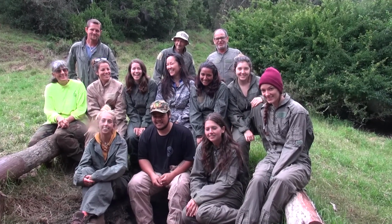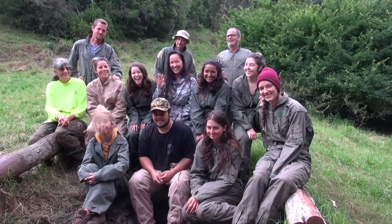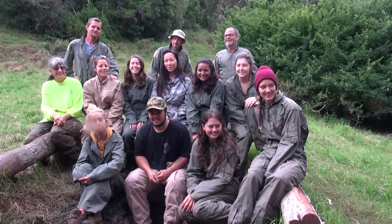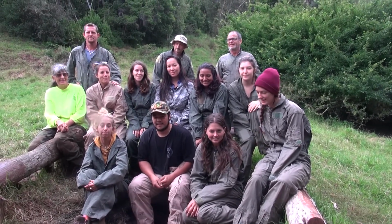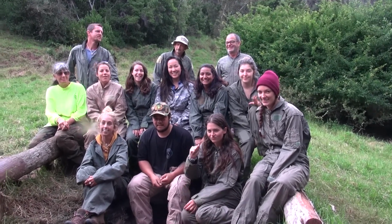This is the Kauai Resource Conservation Program crew up here at the Waialae for July 2019. They've been doing a lot of invasive plant eradication, and I think they did a pretty good job. This is the whole group, and say hello.